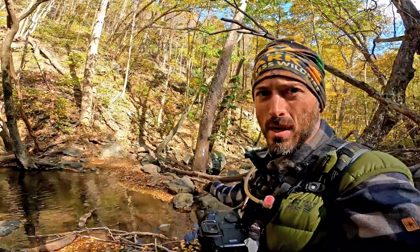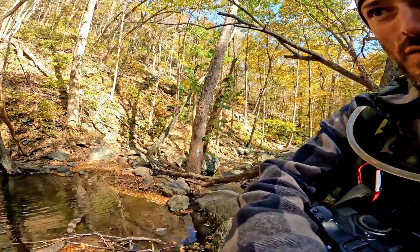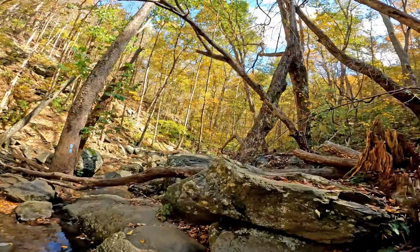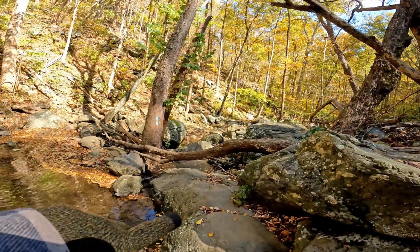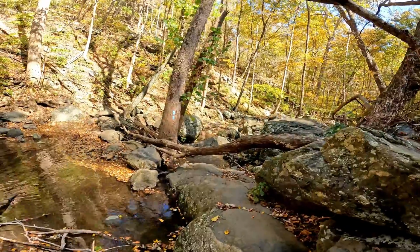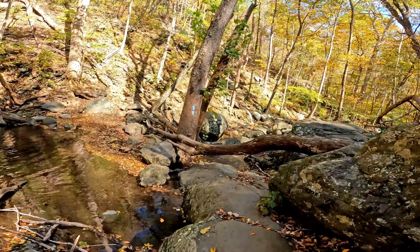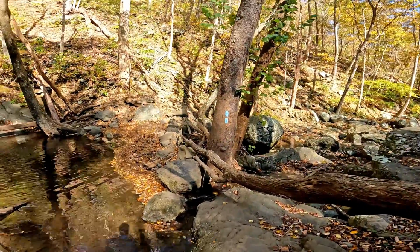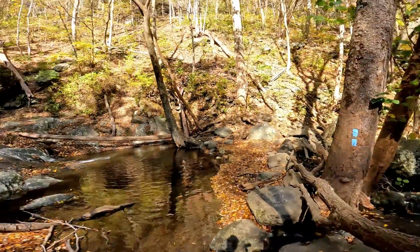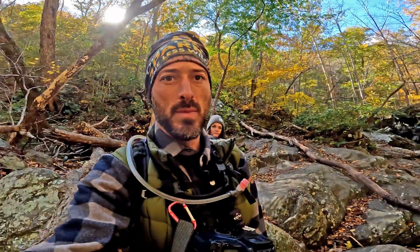It looks like it shouldn't be any problem to cross here either, just using the rocks as stepping stones. I don't know if seasonally it's more challenging or not, but right now the water level is definitely low enough we can work right across there. I suppose if the water flow is higher, I don't know how high it gets here, but it is fall, autumn here, maybe in the spring the runoff is higher. I'm not really sure, but right now it doesn't seem to be a problem.